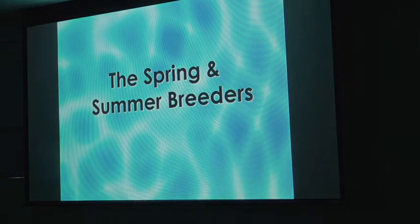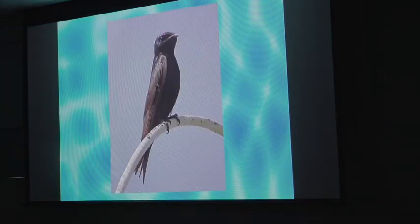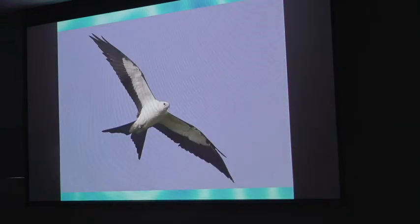So now let's go through some of the birds that are here just in the summertime. They just come here to breed. Oop, went a little too fast. So I've already talked about the swallowtail kite. I don't know if they breed here on Key Biscayne, but they breed in places like Coral Gables and South Miami. So very, very beautiful bird.